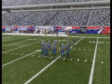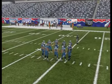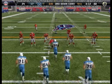Yeah, he did a great job getting in there. He was looking for the run before they even snapped the ball. It's 3rd down and 6 to go.